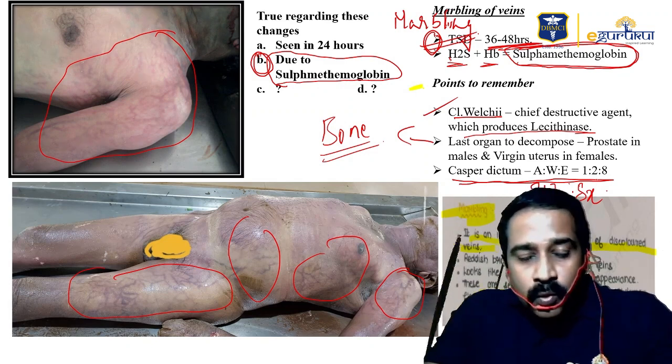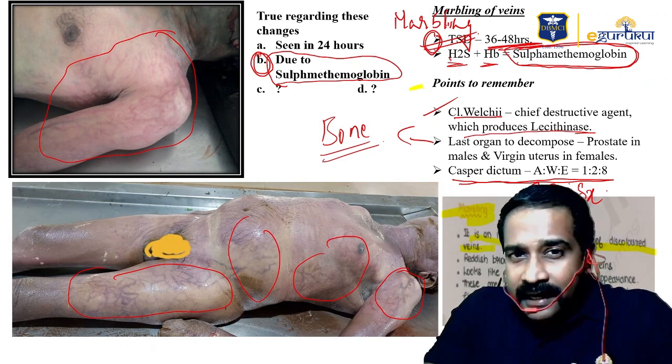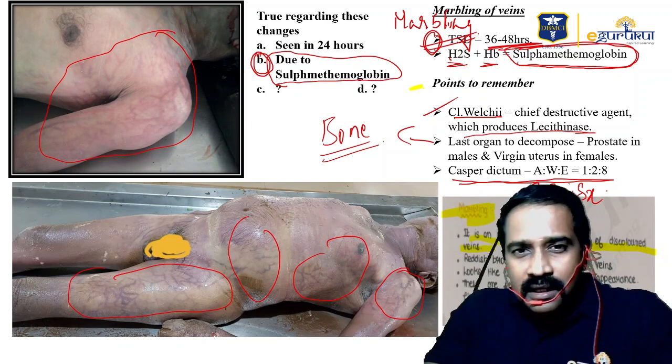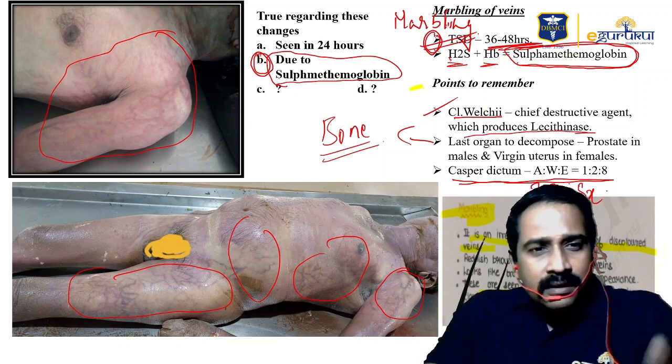So air is to water is to earth, 1 is to 2 is to 8. Fastest in air, slowest when it is within the earth. All these are repeated questions for you. I discussed all those questions with respect to this particular photograph.